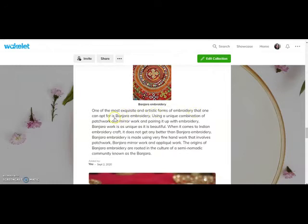The next very famous one, the Banjara embroidery, is one of the most exquisite and artistic forms of embroidery that one can opt for. Using a unique combination of patchwork and mirror work and pairing it up with embroidery, Banjara work is as unique as it is beautiful. When it comes to Indian embroidery craft, it does not get any better than Banjara embroidery. The origins of Banjara embroidery are rooted in the culture of a semi-nomadic community known as the Banjara.